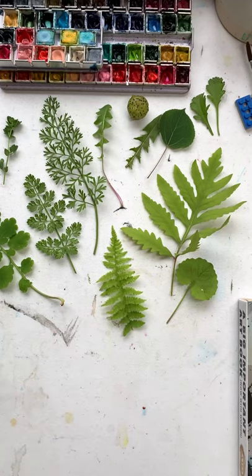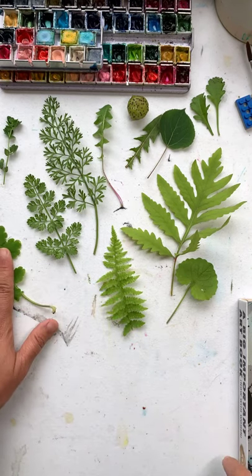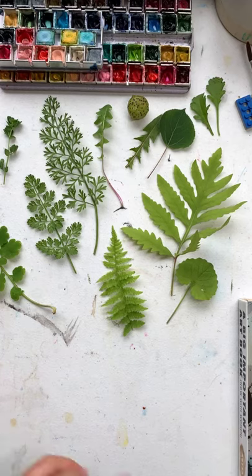Let's do some painting. So I am going to use, let me see, which one do I wanna try? I'm trying to think.